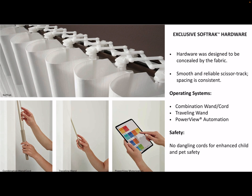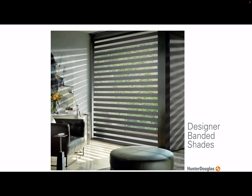Are you guys going to be doing your own measuring in the beginning, or how's that going to work? No, they'll measure for the price, but they're not going to measure for install. Okay, any questions on Luminette? Very basic.